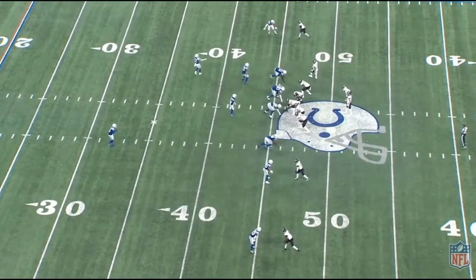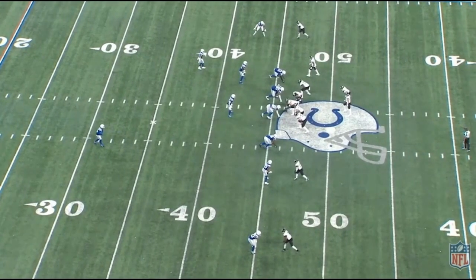Nice catch. Was his only grab of the day. I love seeing the different ways that Doug Peterson uses his players. He's an excellent offensive mind. We've seen that in his time from Kansas City over to Philadelphia and his time here in Jacksonville.